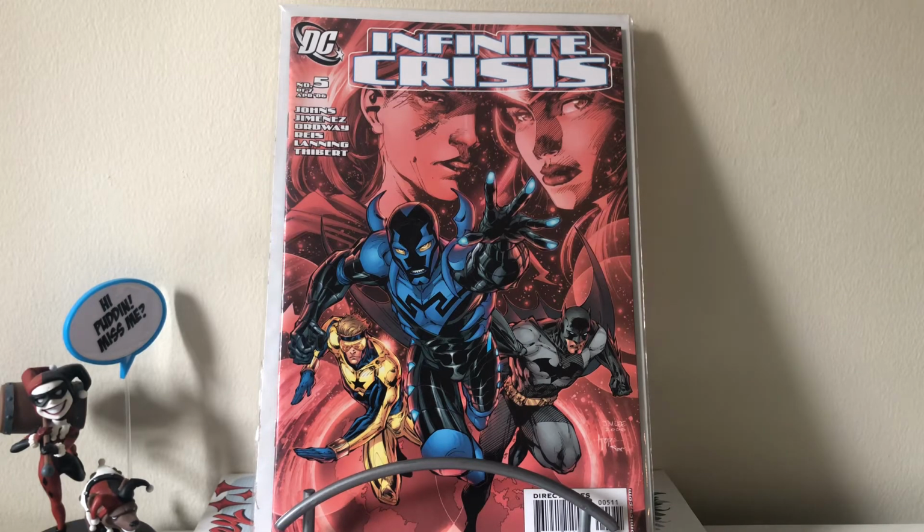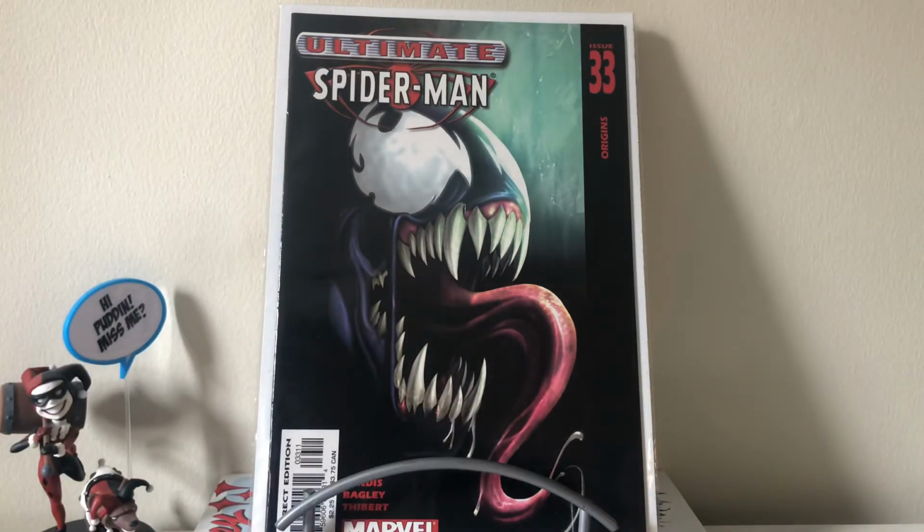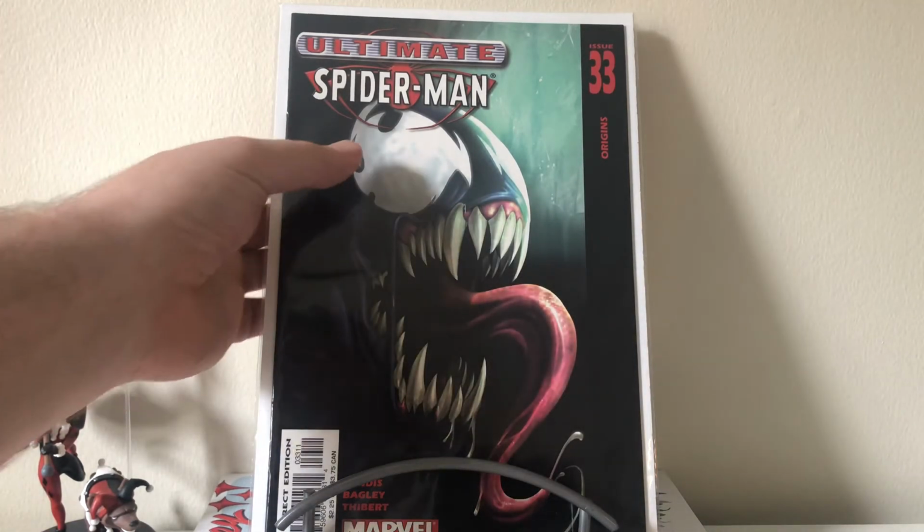And then Ultimate Spider-Man #33, first Ultimate Venom. I don't really know where this character's at. I think the Maker, you know, the evil Reed Richards, had the Venom symbiote in a vial last time I was following, but I don't know now. So I know there was a little heat on this book a while back. I figured for $1, and it's crisp. It's a 9.8 if I wanted to get it slabbed, but probably not going to.